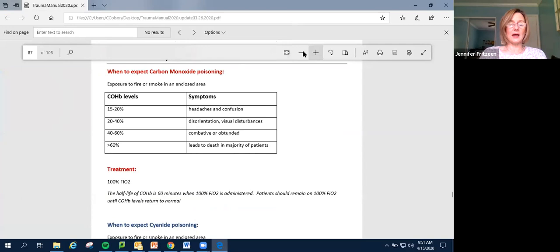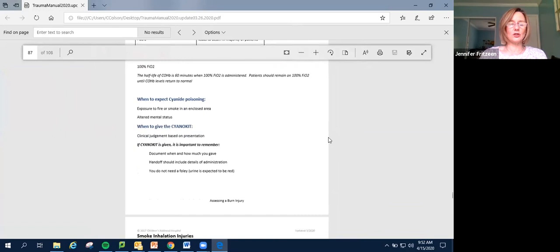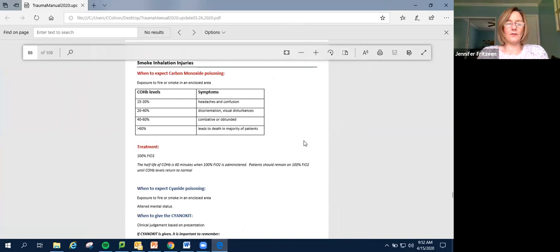What we have up on the screen right now is in our trauma manual. It's just a good reference about when to give the Cyno kit and what kind of things can happen because of it. And I think what's really nice here is it shows you, scroll up a little bit, Cindy. It shows you that if you have 15 to 20% carbon monoxide in your body, then you're going to have headaches and confusion. That's the lack of oxygen going to your brain.